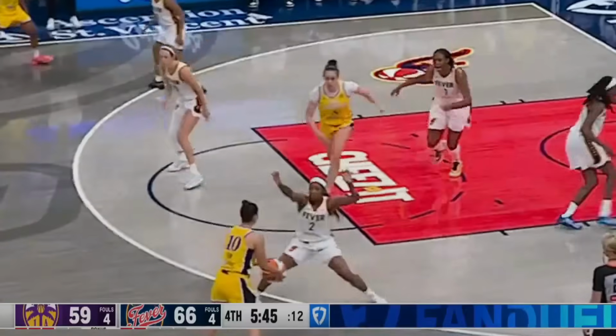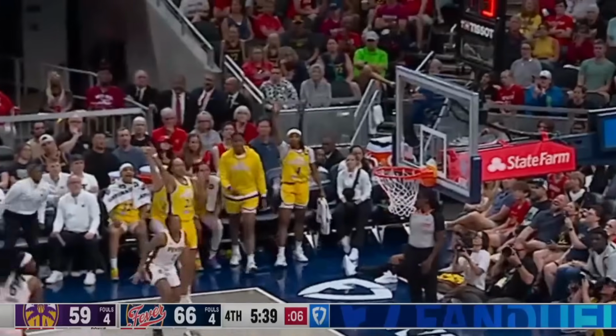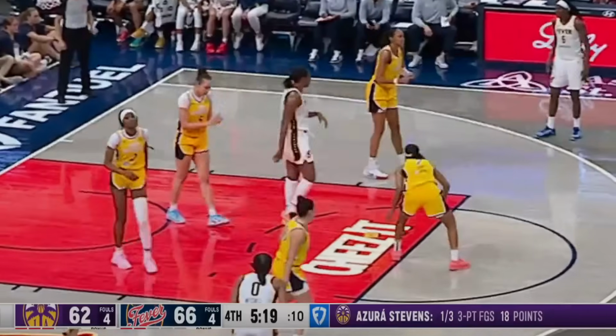Everything running through Hamby here lately for LA. Plum shot fakes the three. The switch on to Boston. She'll drive into her, sees a quadruple team, and Stevens knocks down a triple. That's a Ray Stevens from the floor. That was her first three.